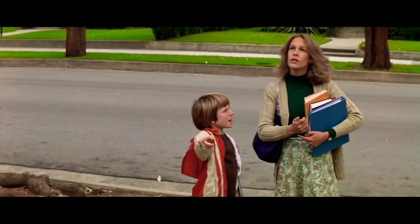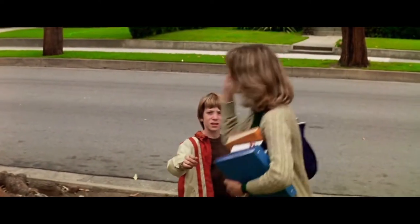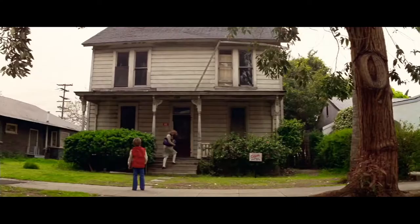You're not supposed to go up there. Yes, I am. That's spook house. Just watch.